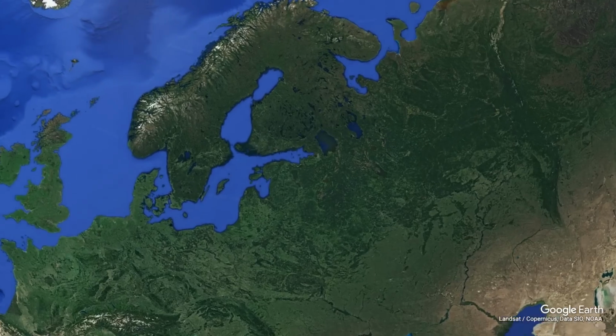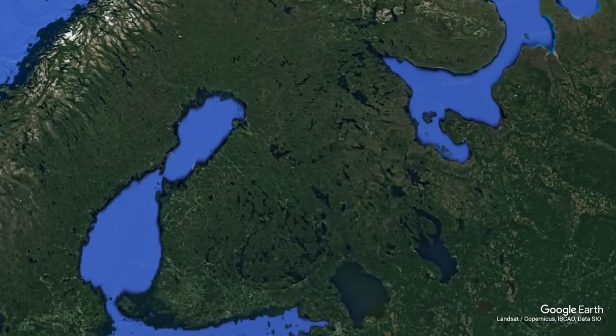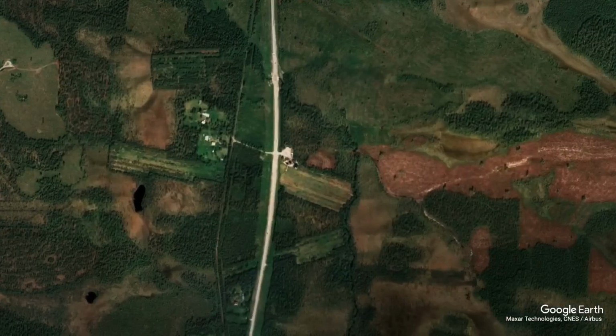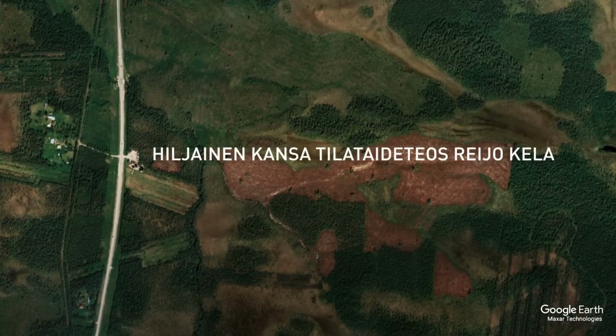This TikTok starts with a view from afar, and as the user zooms in, we understand we're in Finland. Then we see an inscription. Alright, I surrender. Finnish viewers, help me out here. The next thing we see is a low-quality Google Street View image, and that shot sends shivers down my spine.